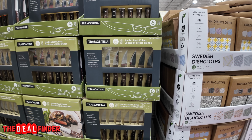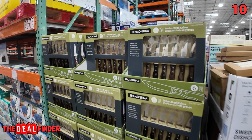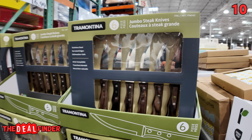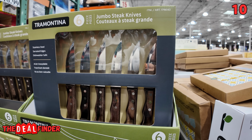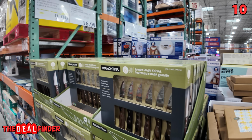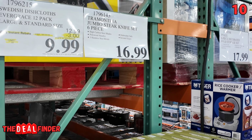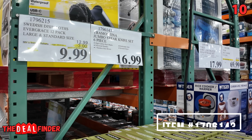Now these do look pretty awesome, not too bad. They have the high carbon steel blades, 3 stainless steel rivets on them. They're dishwasher safe. They look pretty good. A little bit old school looking, which I like. Nice steak knife set here, and the price is pretty awesome at $16.99. Not too much to complain about at that price point.